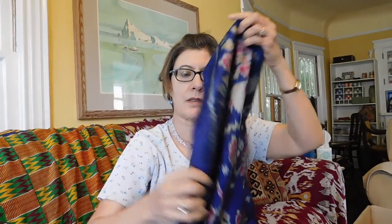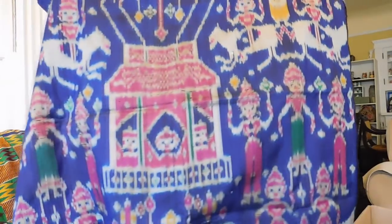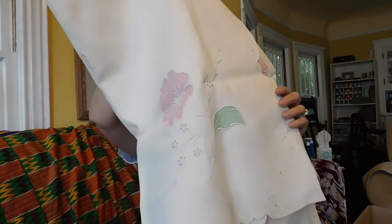Okay. This is silk ikat fabric. I've got a piece of that back here behind me. Isn't that lovely? Oh, that's so pretty. It comes from Asia somewhere because it's got elephants on it. Okay. And looks like a linen tablecloth with embroidery and appliqué. Okay. Well, isn't that pretty? Look at that. That's beautiful.